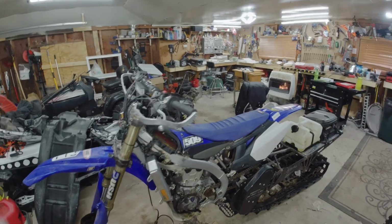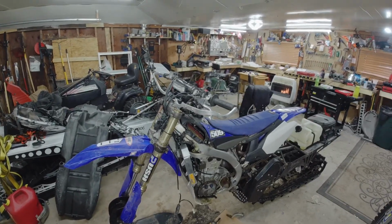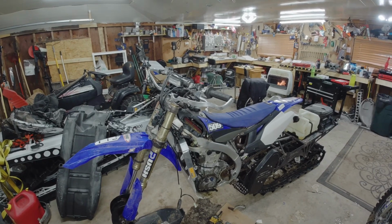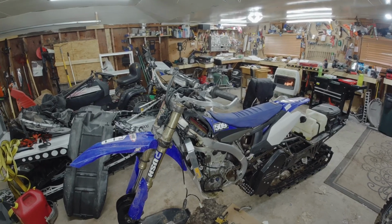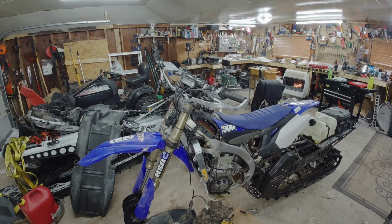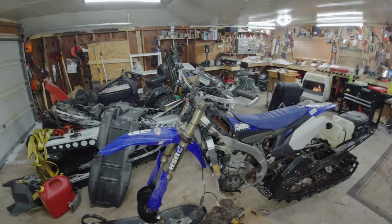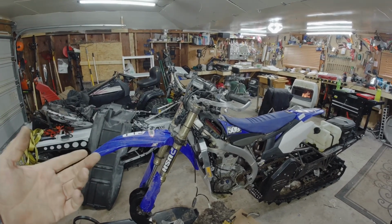But real brief history on this here, on my snow bike. I had an issue with it running. It wasn't running properly, and I decided to check the valve clearance. I did that, and 3 valves were way out. I guess they just seated in and they were way out. So I ended up re-shimming the valves on it.